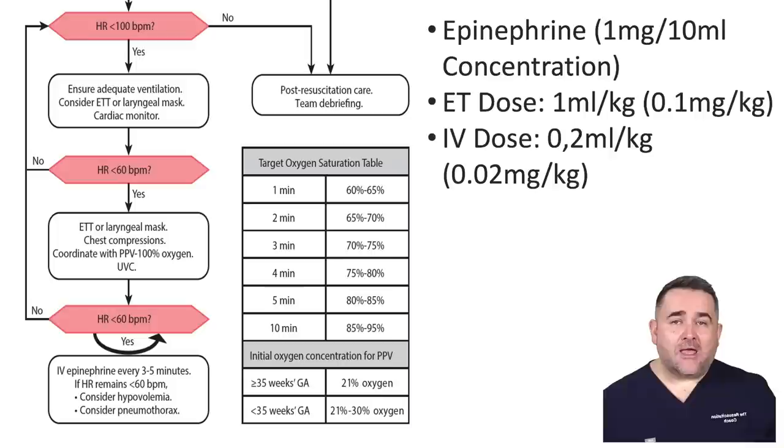Epinephrine ET and IV doses have been simplified for educational efficiency, making it easier to remember. Again, we'll be using the 1 milligram in 10 mL concentration, or 1 in 10,000. Our ET dose will be 1 mL per kilogram, and our IV dose will be 0.2 mL per kilogram. We should also not forget to consider hypovolemia and a pneumothorax.